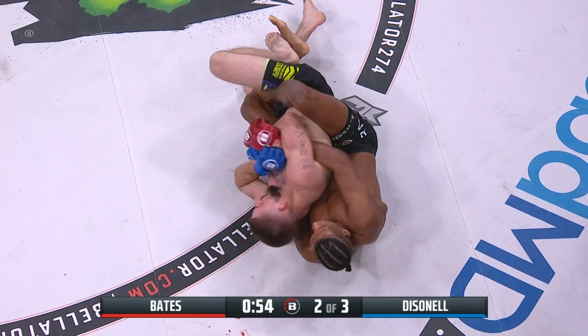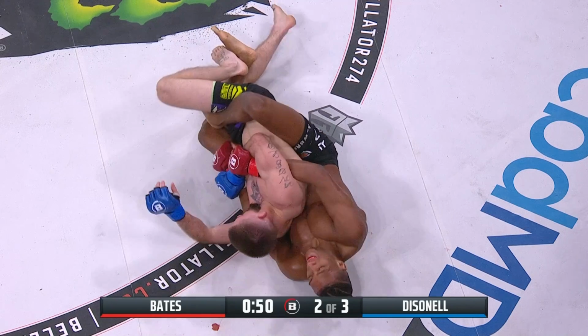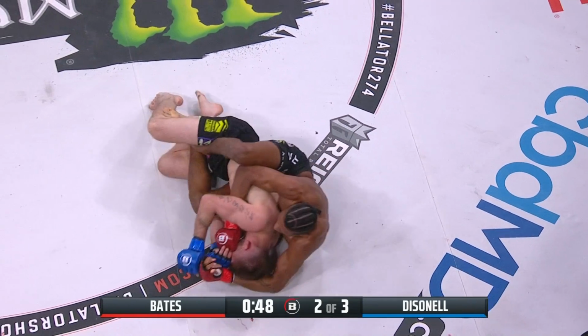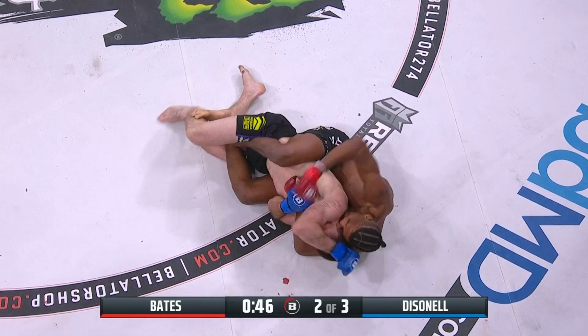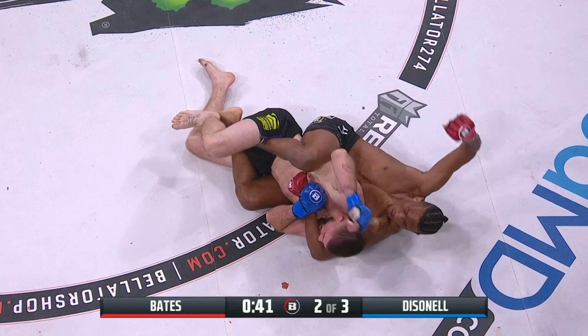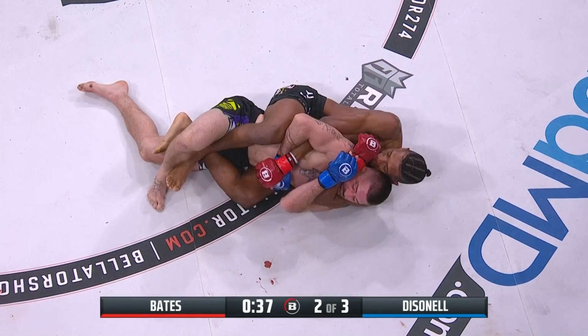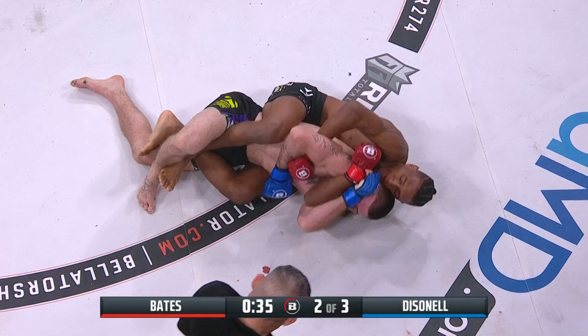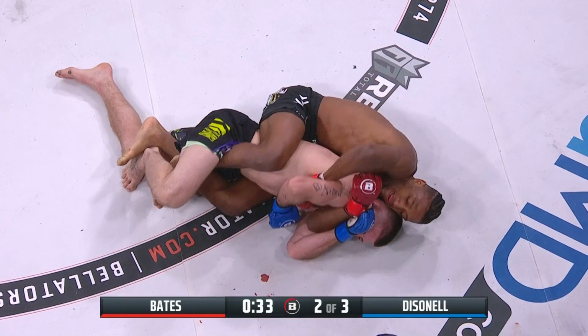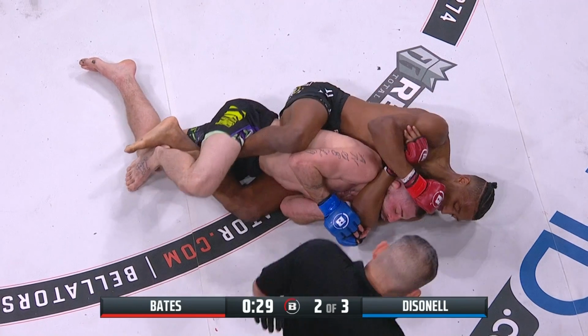And this could prove to be a nightmare for Chris Disonell. Disonell controlling both arms right now. He's safe in this position right at this second, but he needs to be careful. Yeah, Disonell's lone submission loss was via rear naked choke. And Bates is looking for that RNC to record his 5th consecutive victory with 30 seconds left in the second.